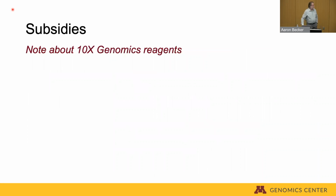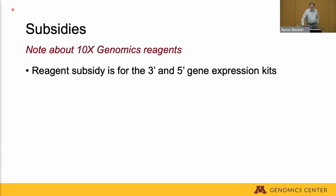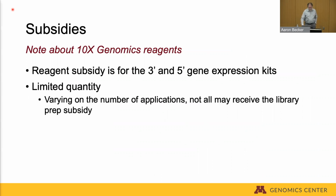Note about the 10x Genomics reagent subsidy. Again, just trying to hammer this home. This is for the 3' and 5' gene expression only. And again, a limited quantity. It's going to be based on application requirements and the application feasibility. And specifically, not every 10x Genomics application may be funded through the subsidy.